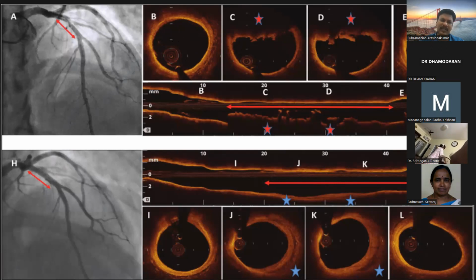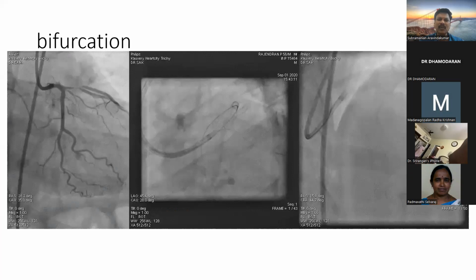What is the lesion? What is the content of the lesion? And after stenting, whether the stent has been placed properly, everything you can look into by this technology. So whether we are happy with this, we are slowly eating into CABG territory, that is the surgeon's territory.